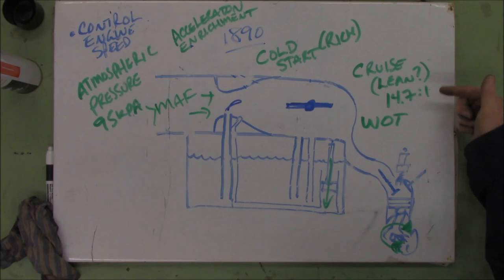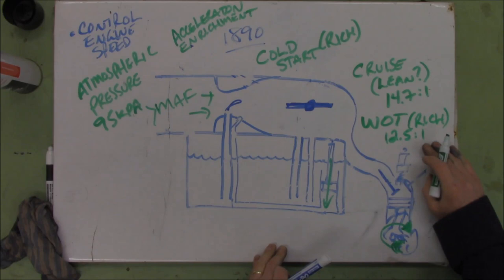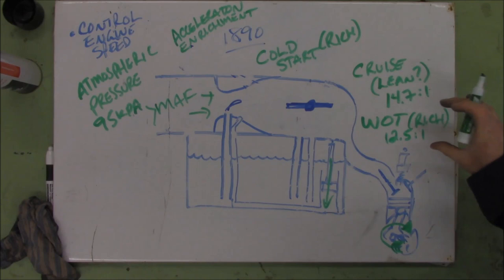We want to run a bit richer for wide open throttle. Usually to the tune of 12.5 to 1 pounds of air to pound of fuel, which is kind of rich. It's not going to be perfect combustion, but it will make good power. It'll also cool things a little bit in here so we don't burn stuff.